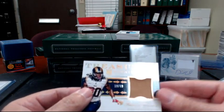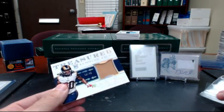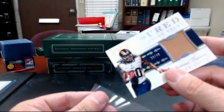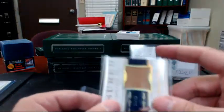19 of 49, Todd Gurley patch. That's a Gurley patch. It's not a Monley patch. It's a Gurley patch. He's a Gurley man.